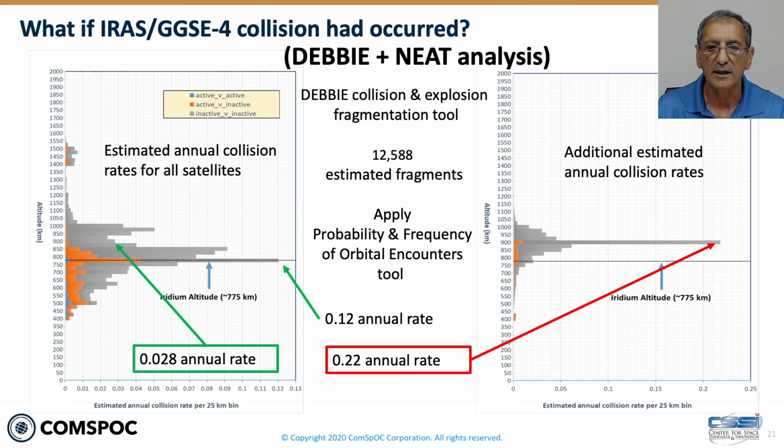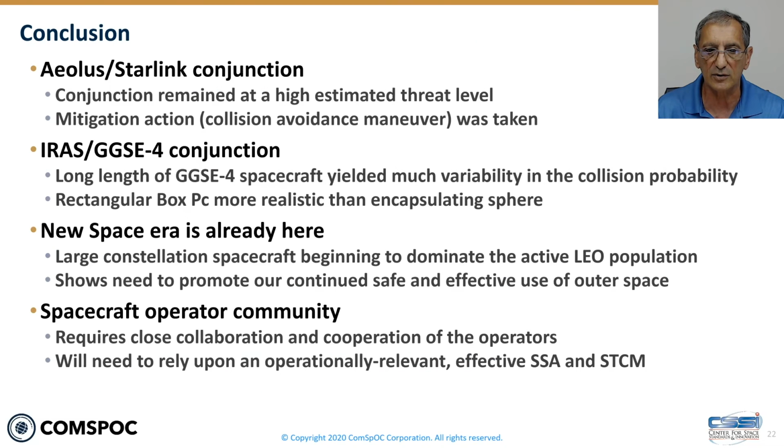The DEBI collision and explosion fragmentation tool was again used in combination with the number of encounters assessment tool. Adopting a 30% involvement and a mass of a little over 1,000 kilograms by IRAS and 20% involvement and a mass of 85 kilograms by GGSE-4, we estimated that over 12,000 pieces of debris would have been created. The resulting annual collision rate would have grown by a factor of about 8 in the 900 kilometer altitude regime.